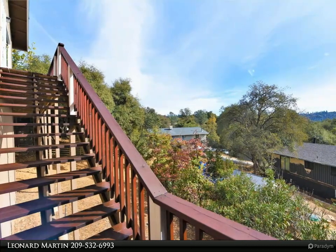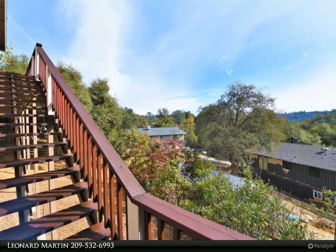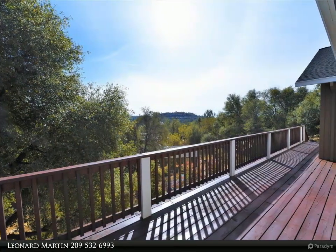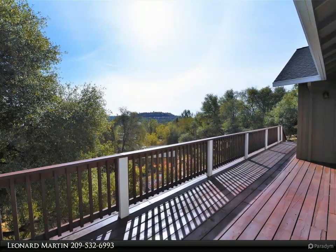The exterior features new low-maintenance decks, and attached finished oversized two-car garage with a work area, newer paint and great lighting. Oversized driveway that allows for plenty of parking including room for a boat or RV.